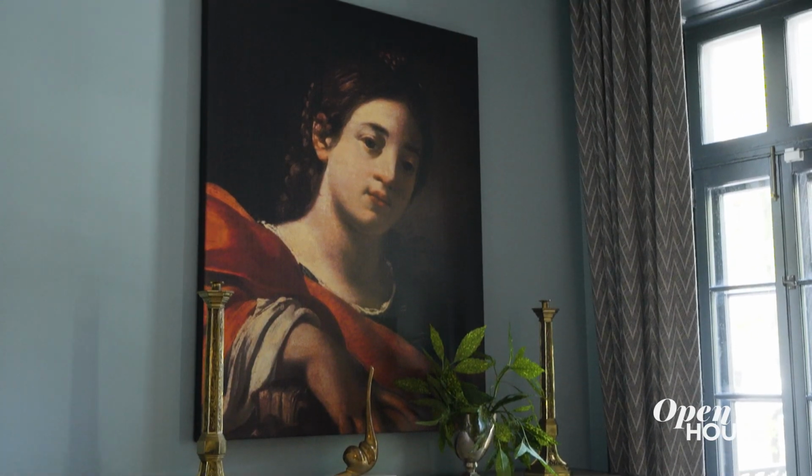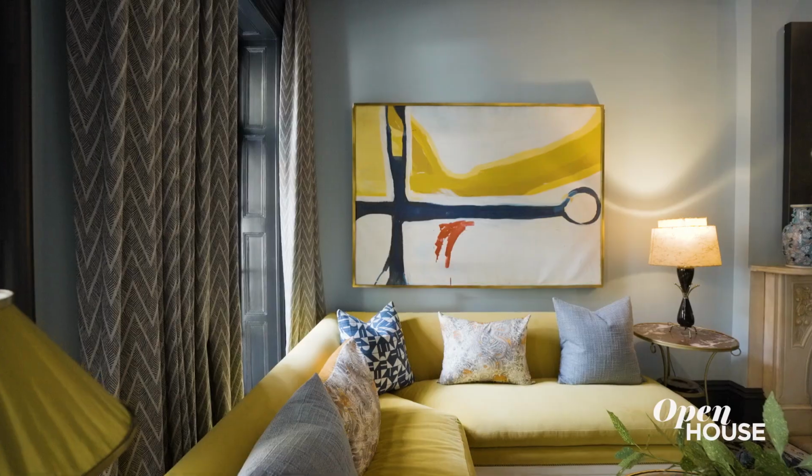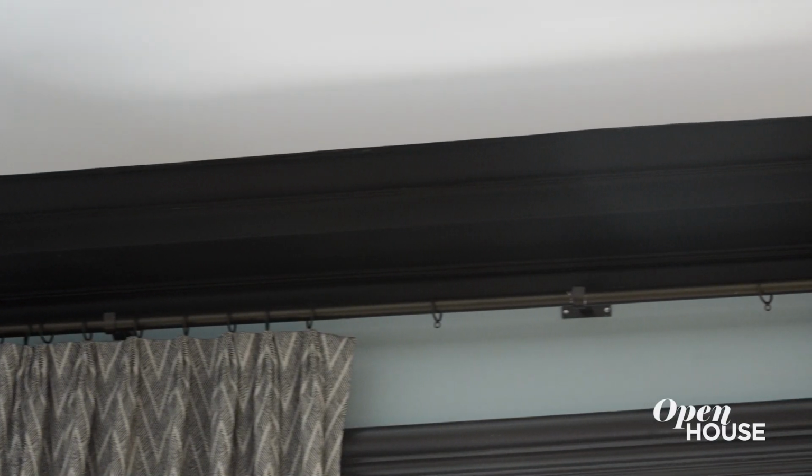Even though this is the most formal room in the house, I wanted a very whimsical wall color. So I selected this blue that's really fun and effervescent, but I did use this black trim to contain its excitement.